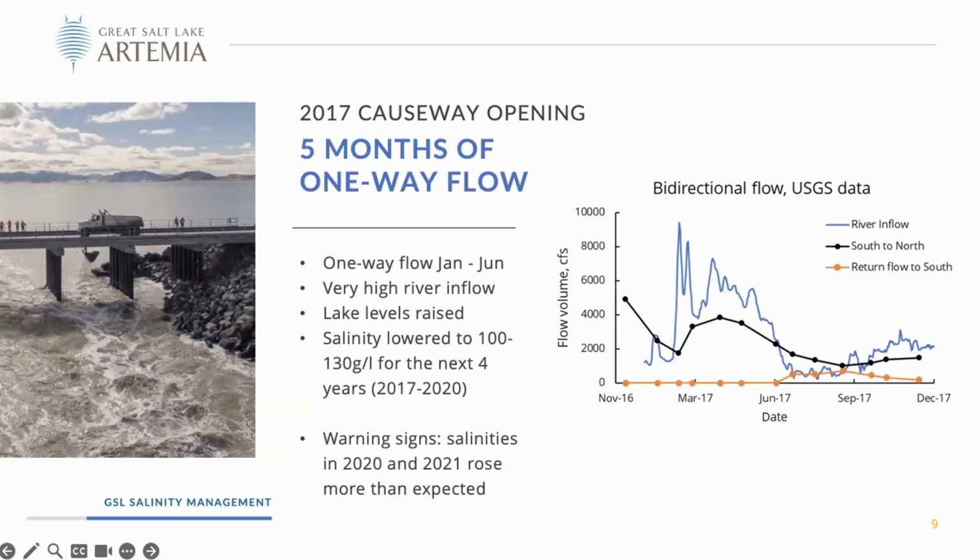The practical result of that is that it was a lot of water moving into the north, and it was also a lot of salt, as we'll see later in the next few slides. Another practical result is that this lowered the salinity within the south arm by a substantial margin, and it did so for the next 3 or 4 years. So between 2017 and 2020, salinities in the south arm were down to about 100 to 130 grams per liter, and that's a very healthy range for the Artemia population.